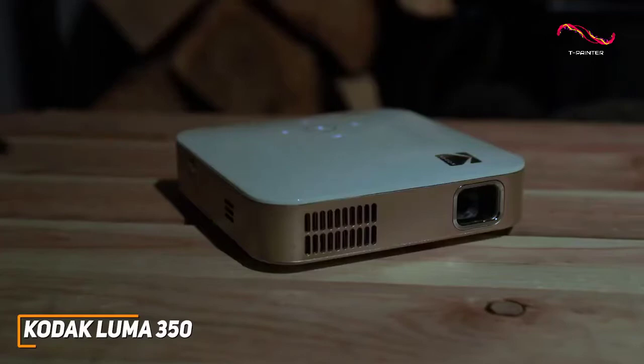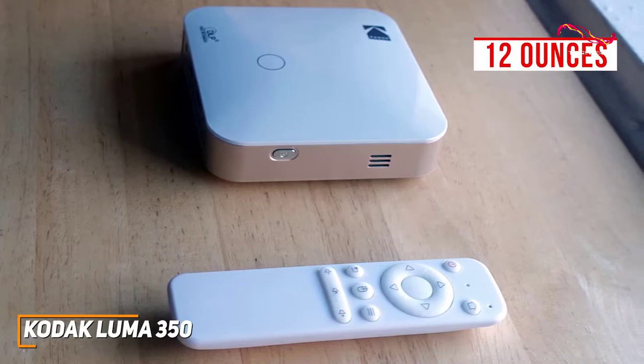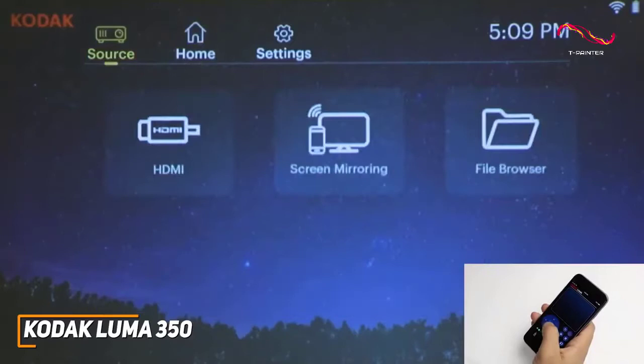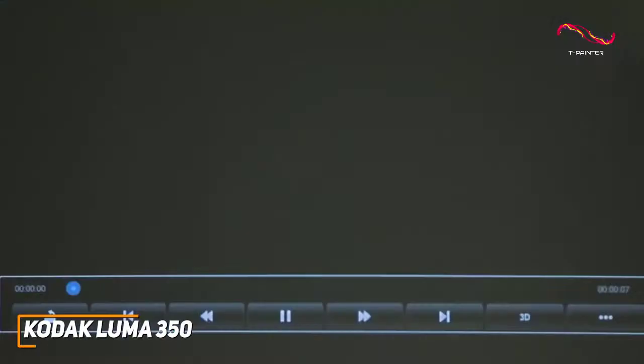It has a sleek, simple design that only weighs around 12 ounces, and it comes with an easy-to-use controller to navigate the interface. You get a useful free companion app that allows you to conveniently control the projector, launch or purchase apps from the Google Play Store, browse the internet, and more.